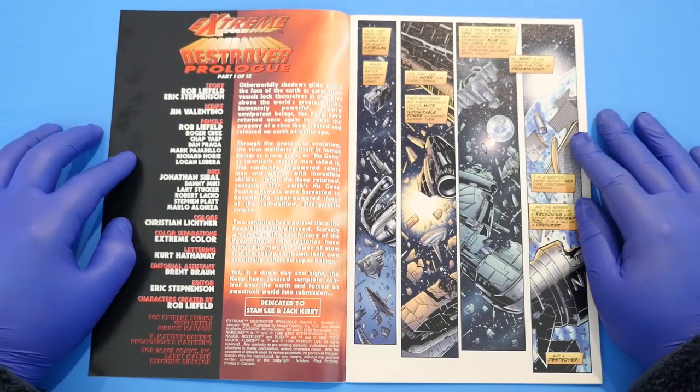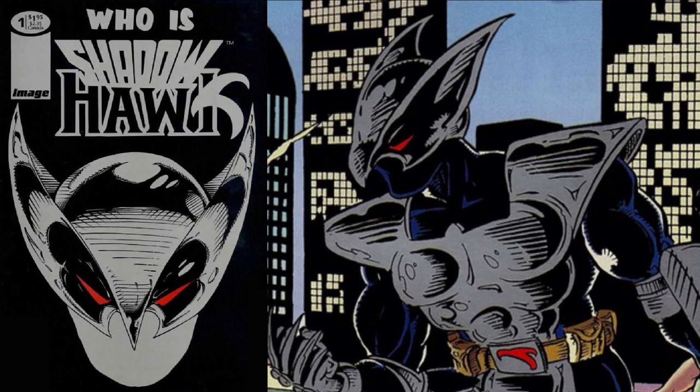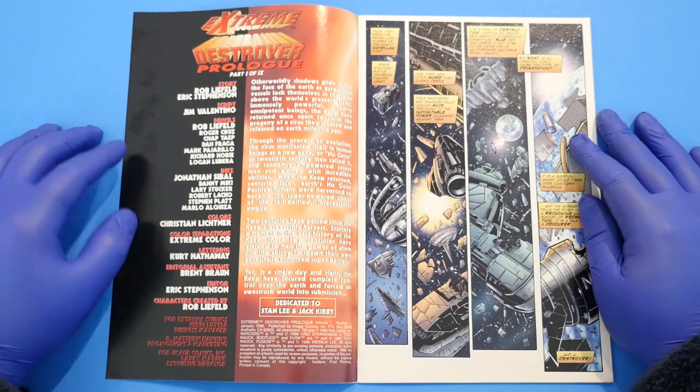If you're not familiar with Jim Valentino, I would highly recommend you go into the Image Comics playlist here at Crypto Comics and check out Shadowhawk. Shadowhawk is one of my favorite stories from the glory days of Image Comics back in the 1990s. And it is definitely worth a read, for sure.